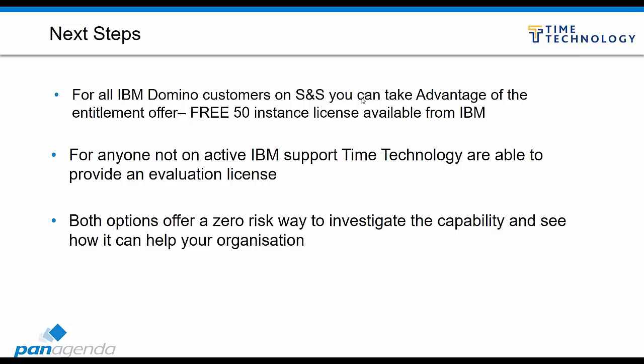So with that, I am going to wrap it up because we're running out of time. As you can see on screen, I'll contact everyone individually to get some feedback and see if it's of interest. If you're currently under Domino support, there's an entitlement offer that allows you a free 50 database instance license, which we can discuss. For anyone not still under support, Time Technology is able to offer an evaluation license that will start to provide some really useful information and get a conversation started about what you're looking at. Both of those, as it says at the bottom, are a zero risk, low cost way to start investigating the capabilities of AI.